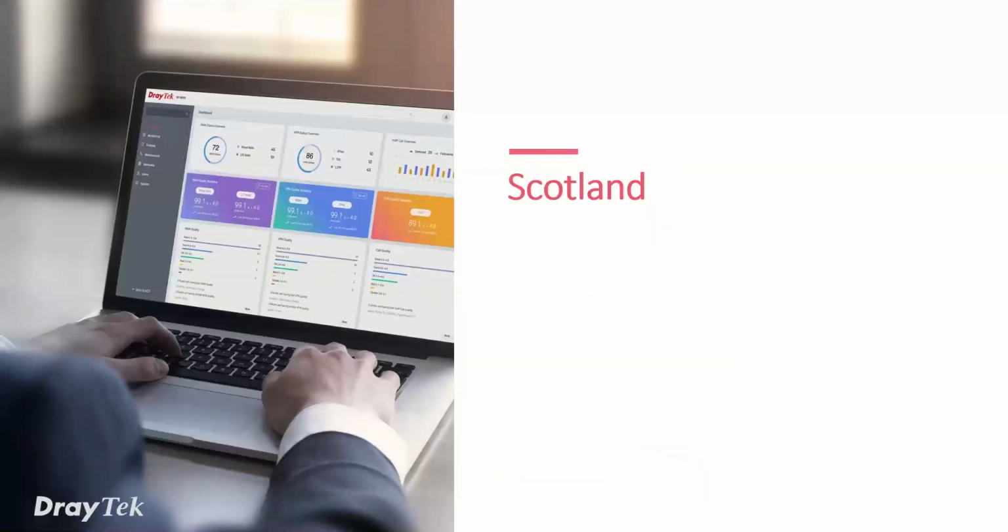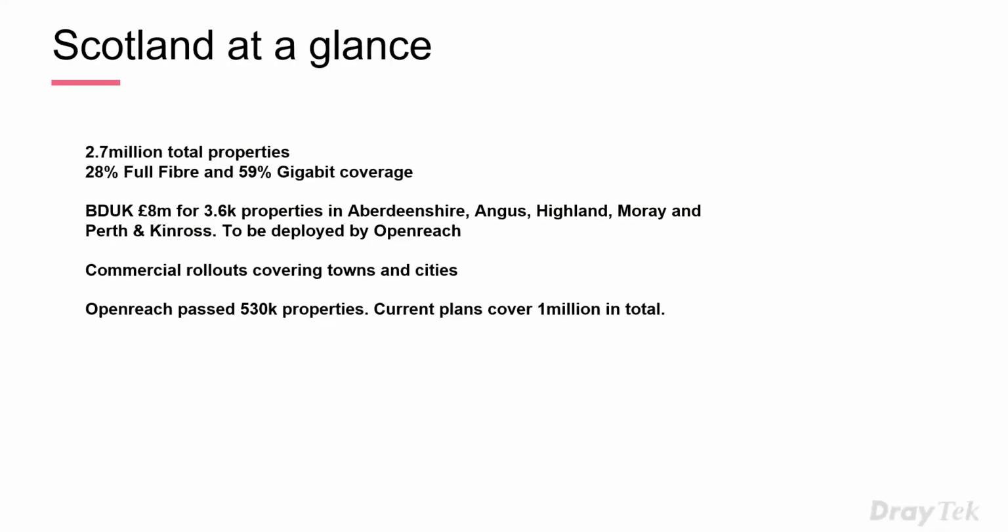Then if we look at some of the regional areas, if we look at Scotland, there's 2.7 million total properties in Scotland, of which 28% are full fibre, and there's about 59% gigabit coverage, which is provided by Virgin Media. The BDUK funding recently has 8 million for an additional 3.6k properties in some of the regions I've listed here. This has been won by Openreach. Actually, all of the funding that's been offered by the government has been won by, I think there's 3 different ones, they've all been won by Openreach as the partner to do the rollouts.